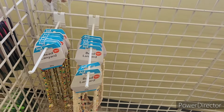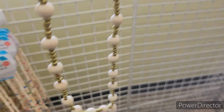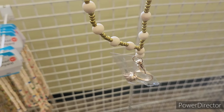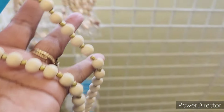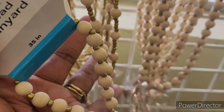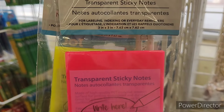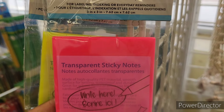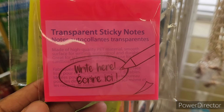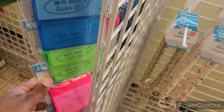And then, look at her. And then they have this one. See, it's different. Y'all see that? It's different than that right there. So yeah, those are cute finds. Love it. Oh, these are cool. The transparent sticky notes right here. Look at those. I like those as well.